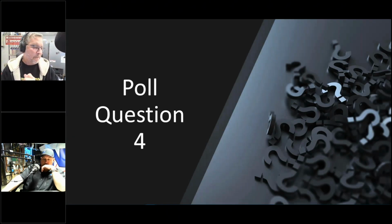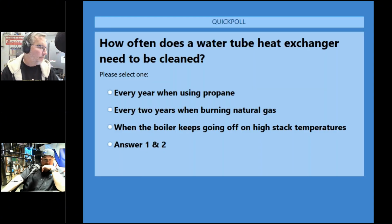All right, here we go. How often does a water tube heat exchanger need to be cleaned? Every year using propane, every 2 years burning natural gas, when the boiler keeps going off on high stack temperature, or answer 1 and 2.